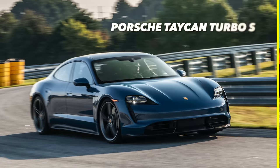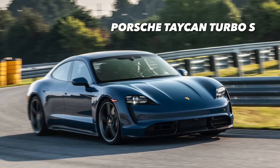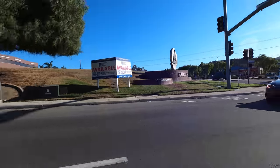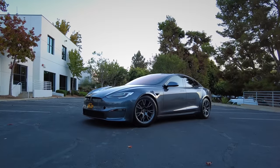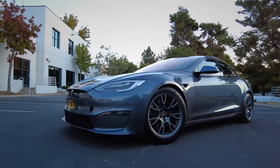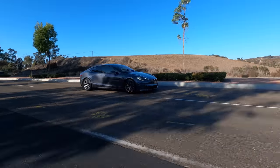As far as competitors are concerned, we've got stupid fast EVs, things like the Porsche Taycan Turbo S, the Lucid Air, and maybe the Audi e-Tron GT. But honestly, the Tesla Model S Plaid's speed to price ratio makes it very hard to top. I'll add that if you go on the NHTSA website, the Model S has a fair number of recalls. That's not saying it's a terrible vehicle, but it's also worth noting.